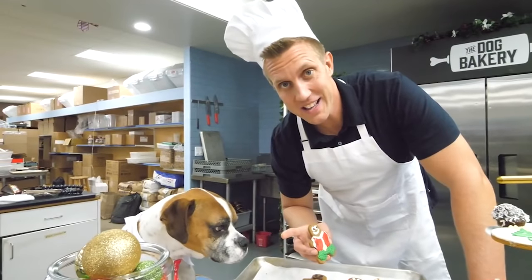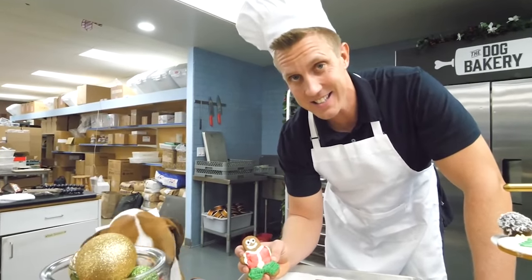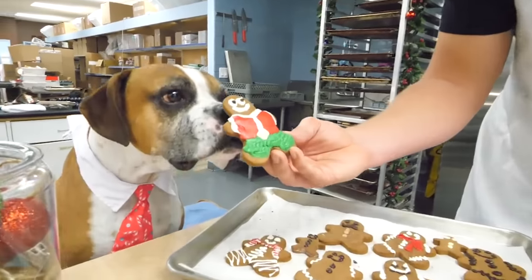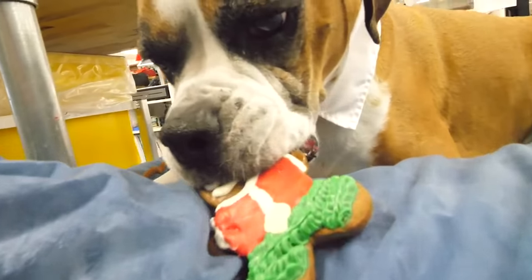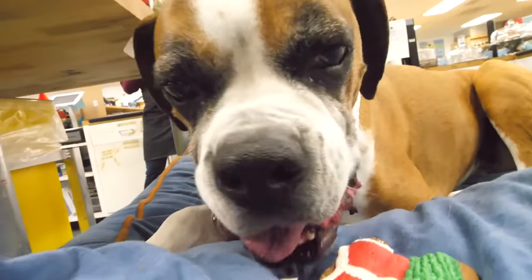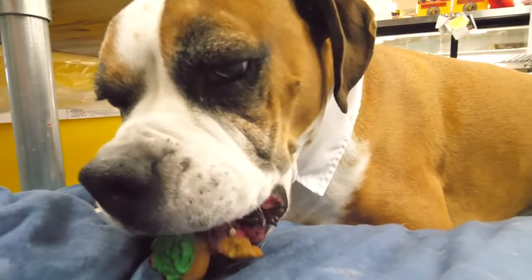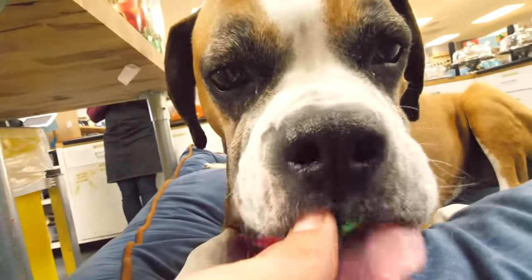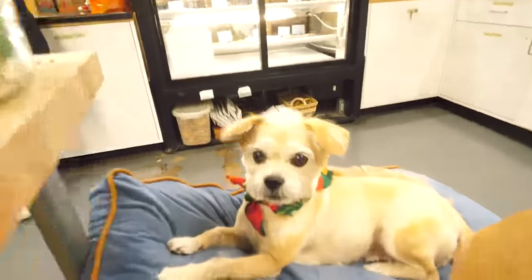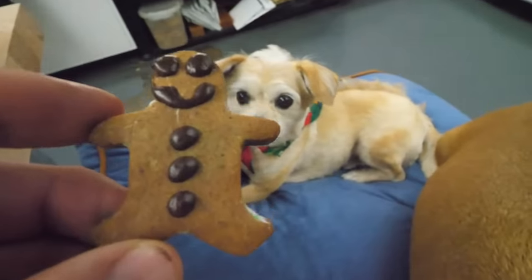My guy Flip here has been a great helper, and I think he should get to taste test the first cookie. You ready, buddy? Here you go. Oh, so gentle, good boy. Okay, and Zoe, you are being so patient over here. The small one. Zozo.